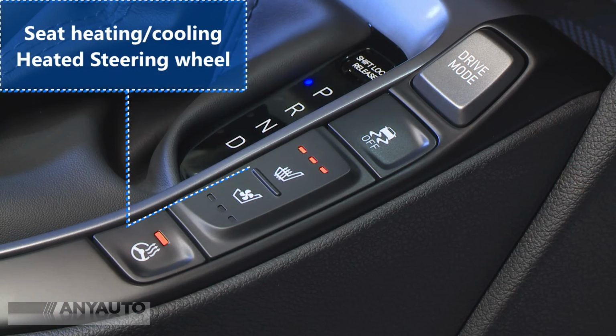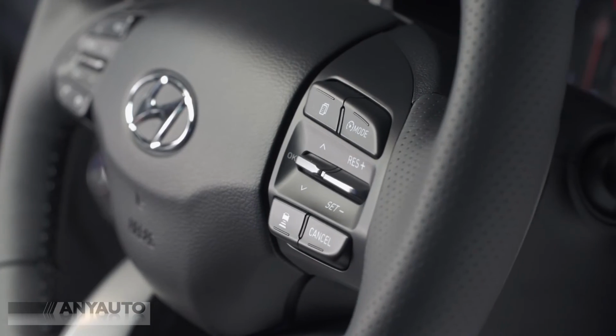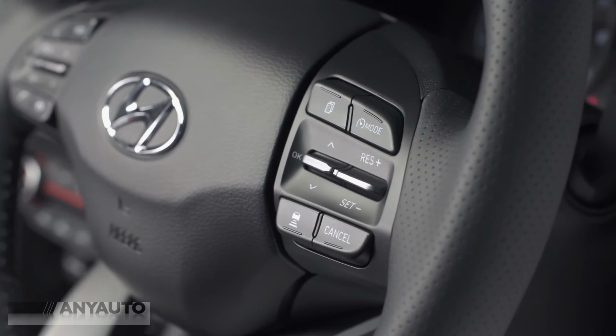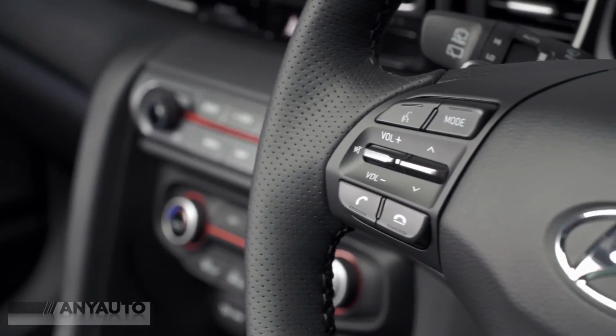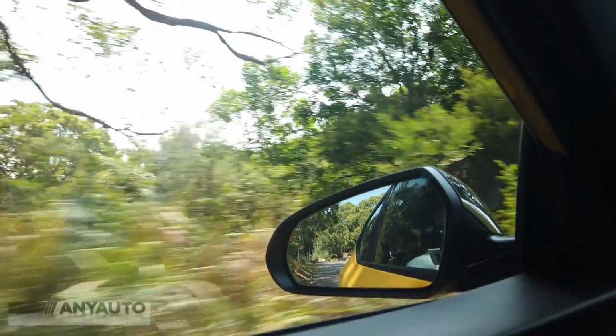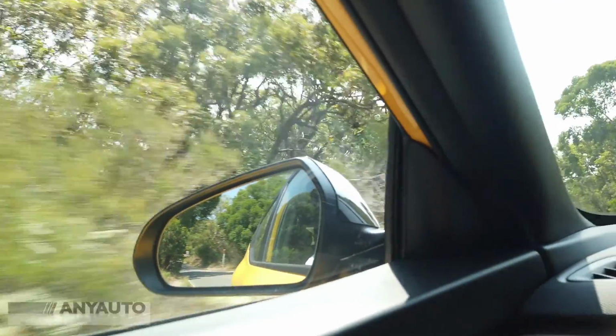The seats are also heated and cooled. In the rear, there are 2 ISOFIX positions. Steering wheel is clearly laid out, with settings and active cruise control on the right and audio on the left. Blind spot monitor also shows up in the side mirrors. Visibility is excellent thanks to those thinner A-pillars.